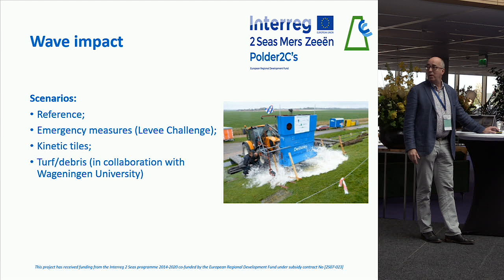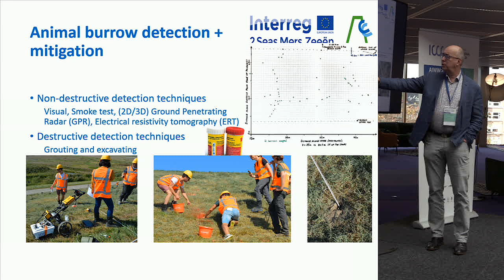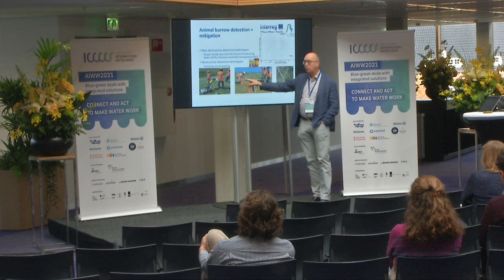These are the wave impact machines. These were used at the dikes. I think this is quite interesting because this is the kind of thing we're discovering, that you see all kinds of little holes around. And we used GPR, ground penetrating radar, and ERT. We also used smoke bombs to see if there's a connection between them.